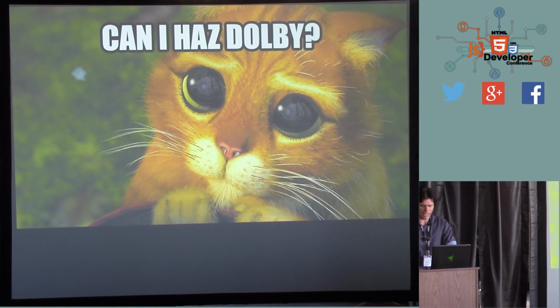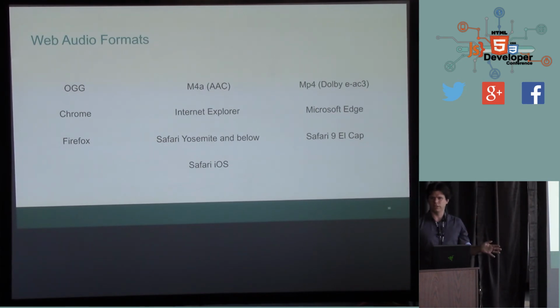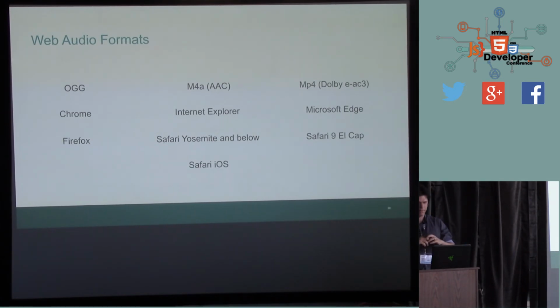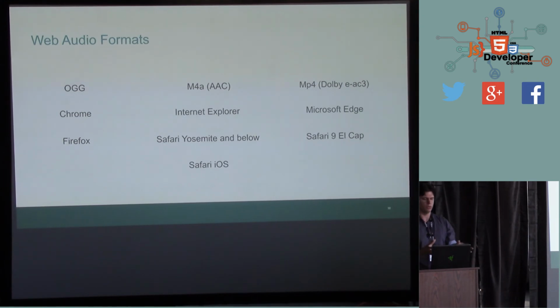And the answer is absolutely. But let's go through the formats that are prevalent in the world of HTML. There is OGG, which is supported by Chrome and Firefox. The AAC format is also wrapped inside an M4A. Internet Explorer, Safari, Yosemite and below, Safari iOS. There's a longer list than this, but this is the core that you can have. You could use MP3s. I don't like them.